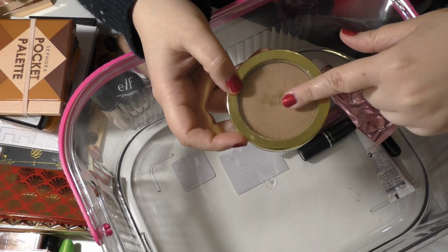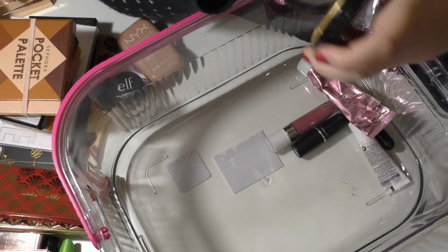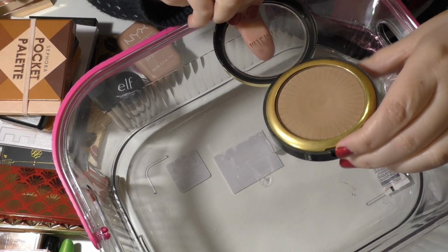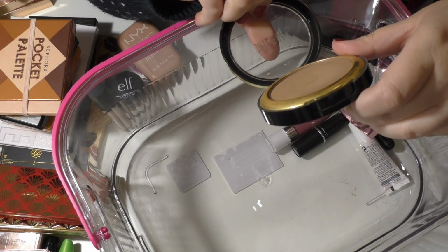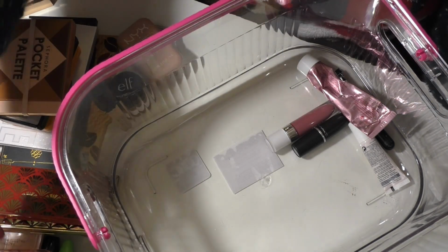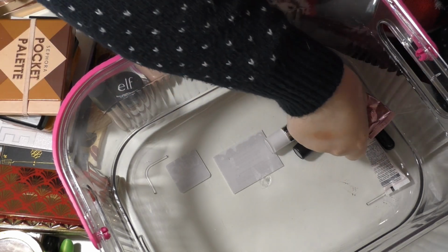We are letting go of the Milani Silky Matte Bronzer. I've had this one for years and years and years. I bought it when it first came out, whenever that was. I'm very close to hitting pan, I can tell. It's just too old. I think it's a little bit hard pan, maybe a little. And I have other bronzers I've been reaching for on top of that.